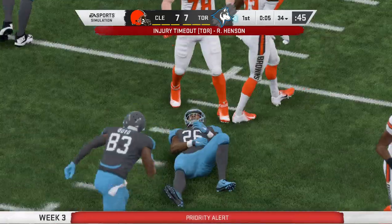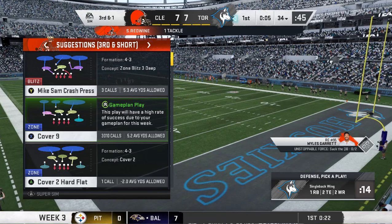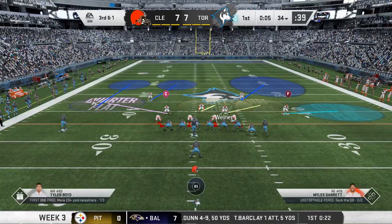Now whistles here, and we've got a man down. Man down on the field. While the trainers take a look, we'll step aside.